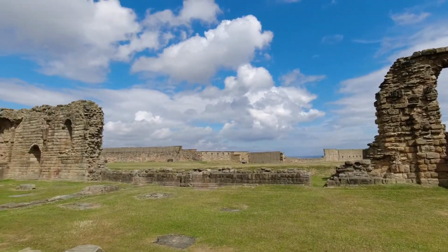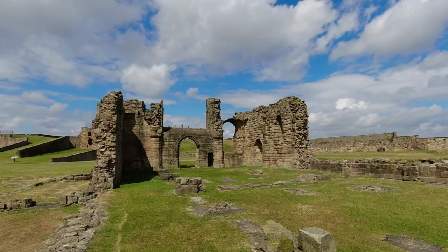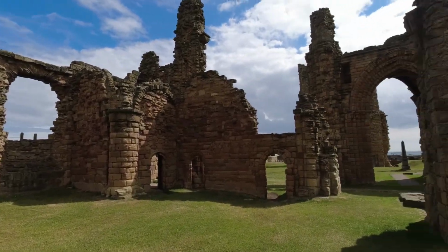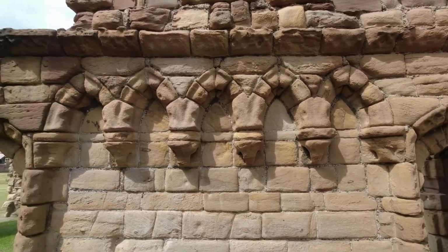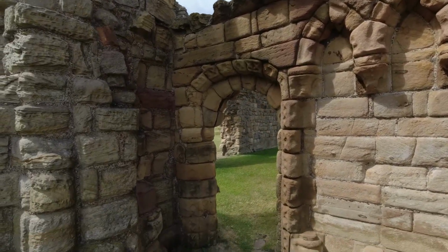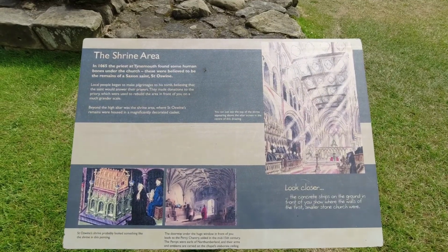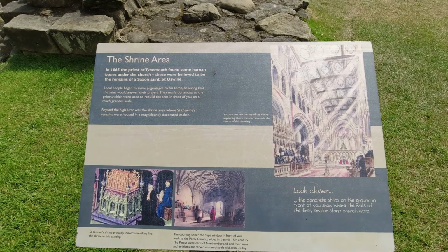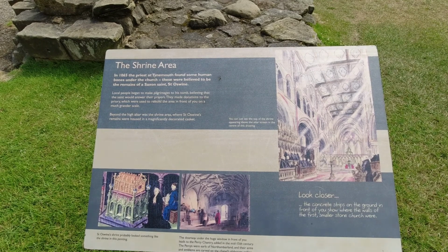Unfortunately, Henry VIII decides to take the roof off all these priories and monasteries and everything else, so they couldn't be used for religious use. You certainly get a good view over the River Tyne as well, or the estuary of the River Tyne. Intricate little doorway. So it's a shrine area. In 1065, the priest of Tynemouth found some human bones under the church. This was believed to be the remains of a Saxon saint, Oswine.